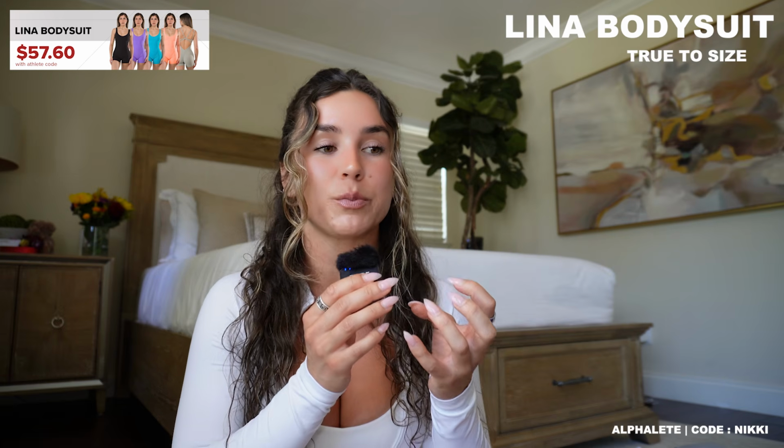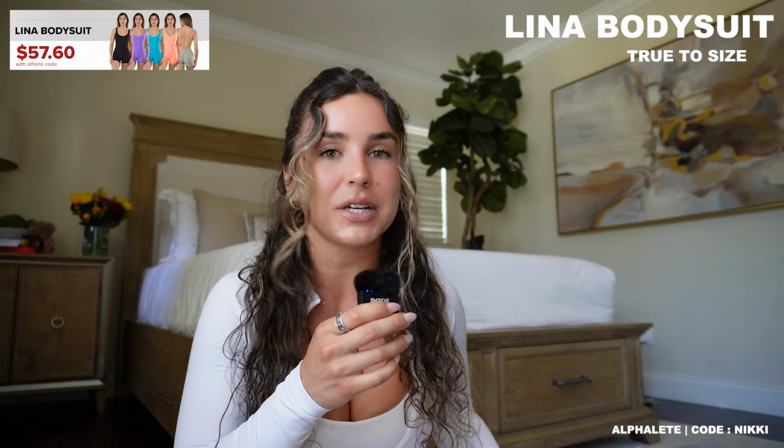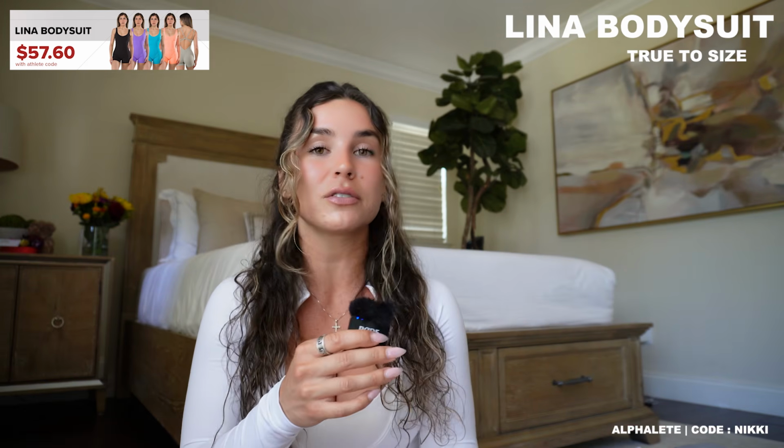It's just so flattering on your bust. I love when I can wear a sports bra that makes me feel really dainty and cute, but it's supportive for my big chest. Like I told you guys earlier, I'm 34/36D, so I do have a bigger bust, bigger chest, and I love wearing the cute little dainty sports bras.